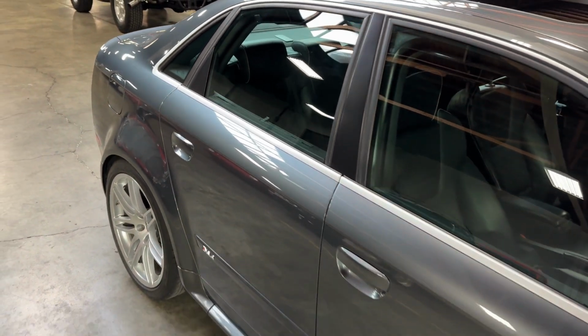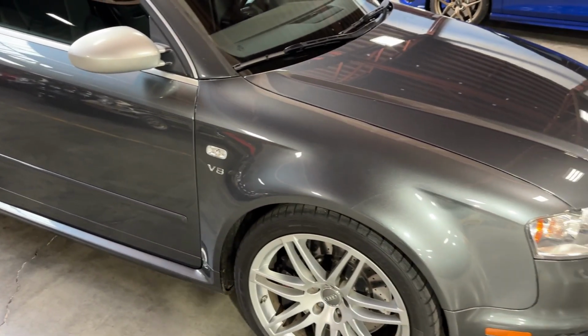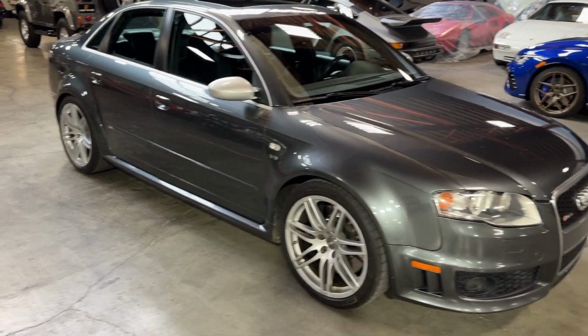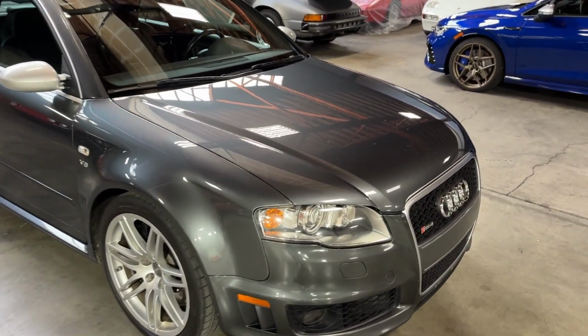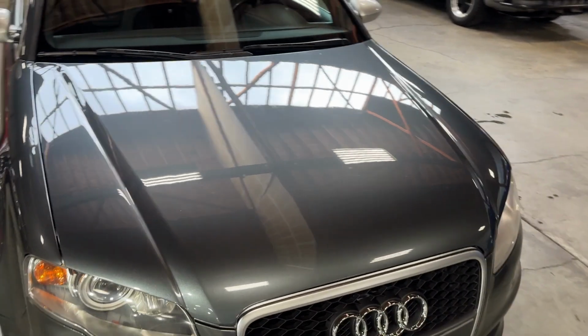Rear sunshades, no wheel rash anywhere. This car is waxed and detailed.